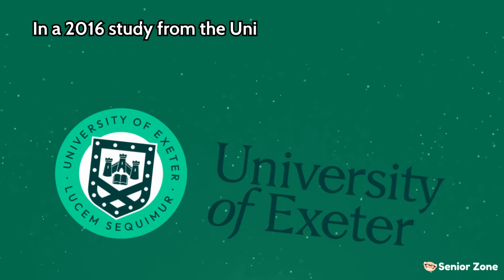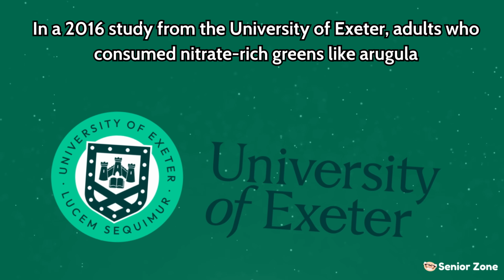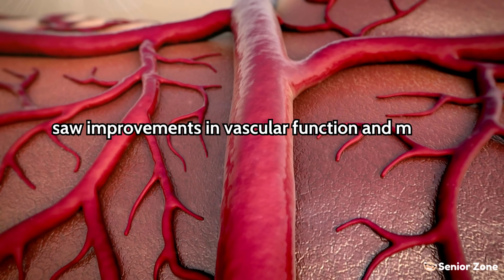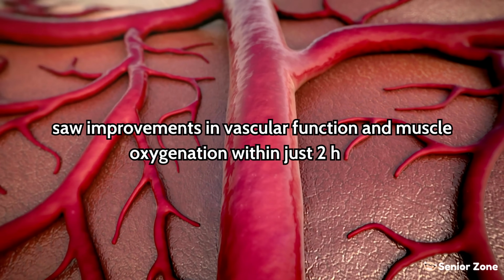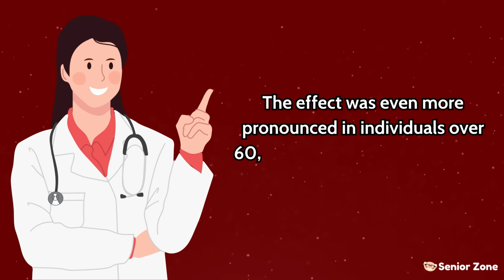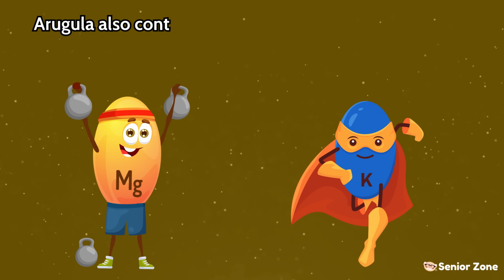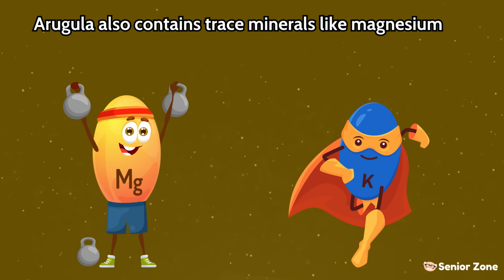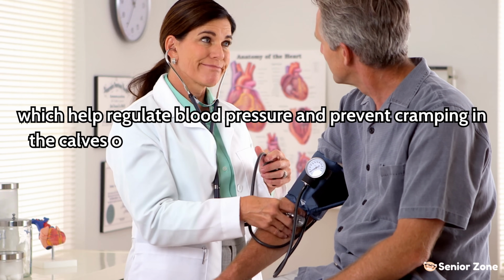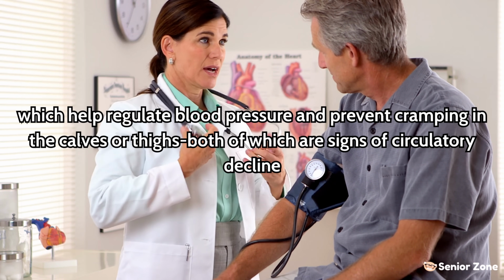In a 2016 study from the University of Exeter, adults who consumed nitrate-rich greens like arugula saw improvements in vascular function and muscle oxygenation within just 2 hours. The effect was even more pronounced in individuals over 60, especially those with already limited blood flow. Arugula also contains trace minerals like magnesium and potassium, which help regulate blood pressure and prevent cramping in the calves or thighs, both of which are signs of circulatory decline.